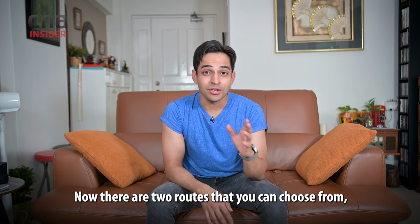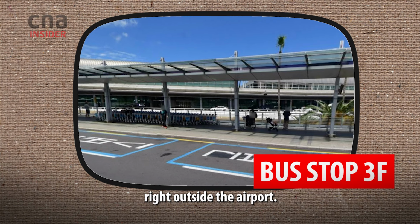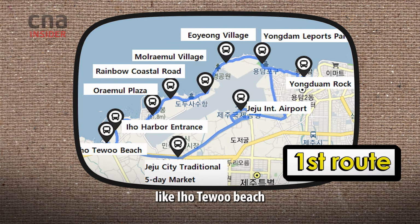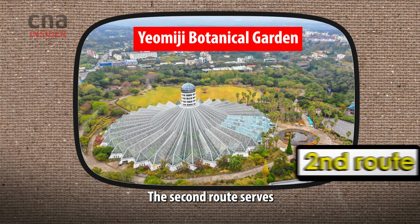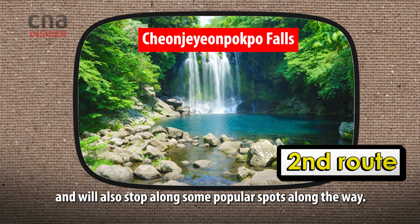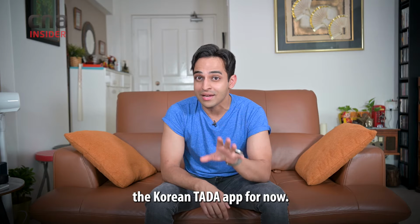Now there are two routes that you can choose from, and both of them start at bus stop 3F right outside the airport. The first is a scenic coastal route, which takes you through places like Tewoo Beach and Yongduam Rock. The second route serves the famous Jungmun tourist complex and will also stop along some popular spots along the way. Now, this route can only be booked through the TADA app for now.